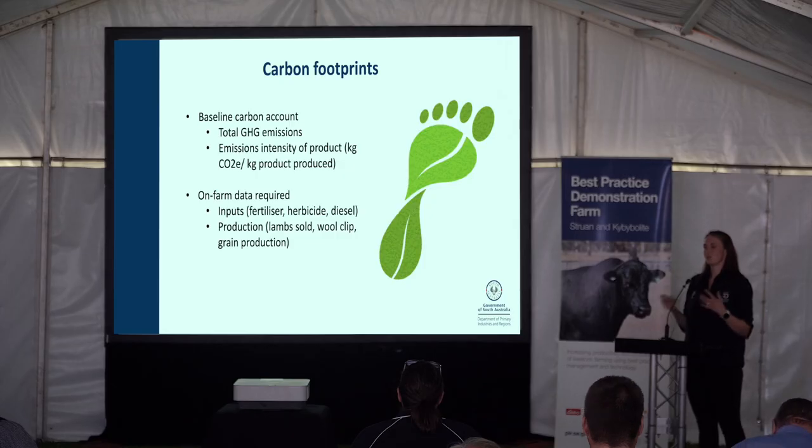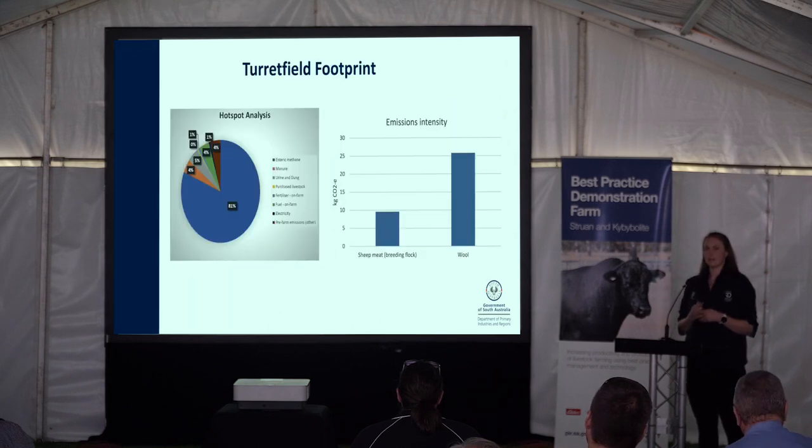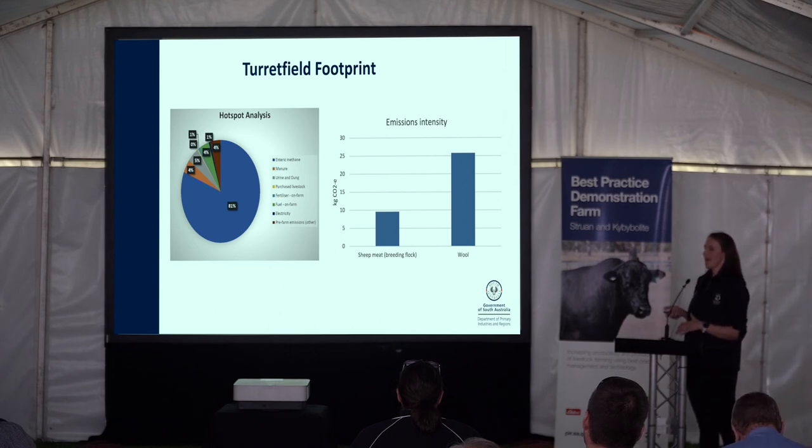Putting all these variables into a carbon calculator essentially will spit out a carbon footprint. And we have one done for our Turret Field Research Centre, which is basically a merino enterprise. I'm hoping to get one done here as well. But for now, I'll talk through the Turret Field one.